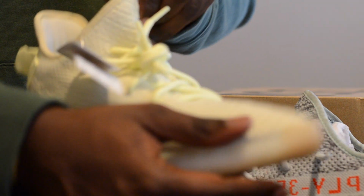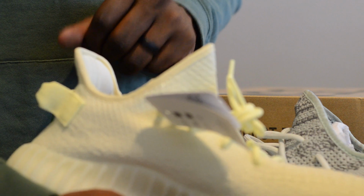So the numbers do match. From what I understand, that's one thing that the fakes don't do. So that's it. There's the look of the shoe. I haven't put them on yet. This is literally my first time taking it out of the box.